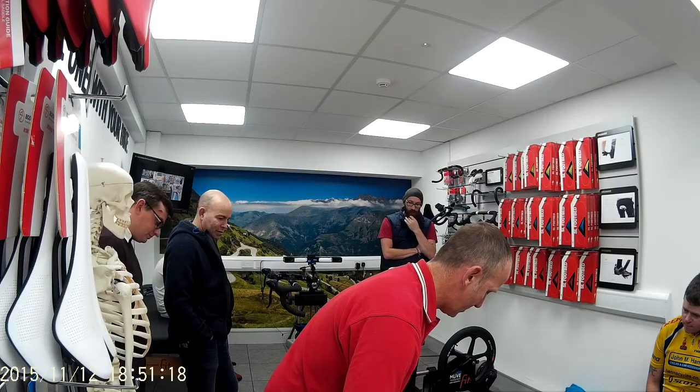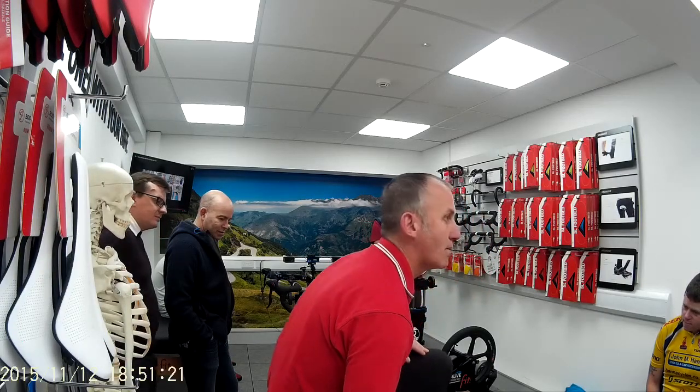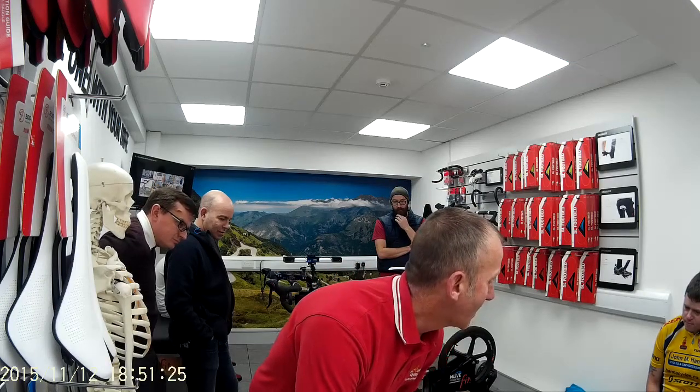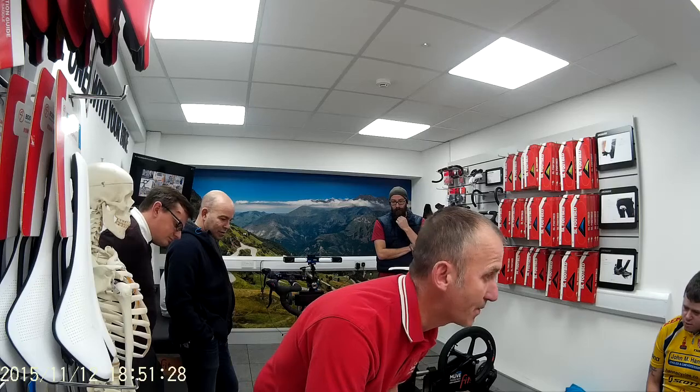Pain here would be the saddle too low. You imagine coming up and pushing down, up and pushing down, saddle too low. At the back, saddle too high, right on your tippy toes.